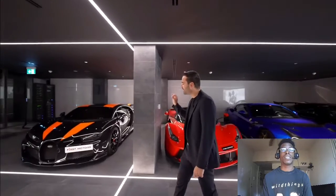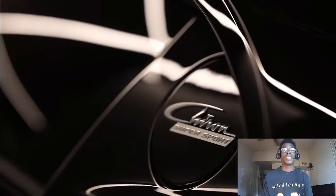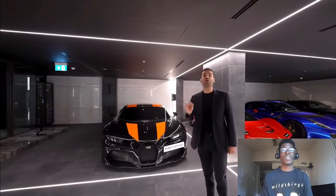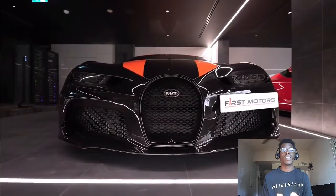And lastly, the crown jewel of this gallery, we have a Bugatti Chiron Super Sport 300 Plus. This is actually the world's fastest car, with a top speed of 494 kilometers, which is around 305 miles an hour.